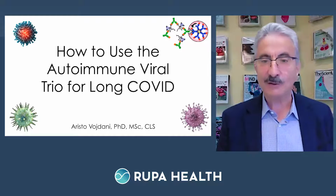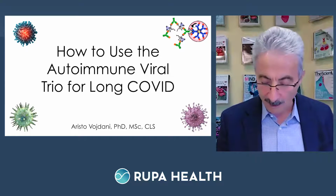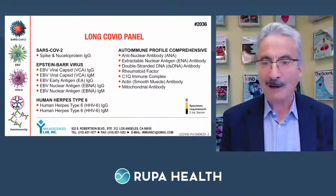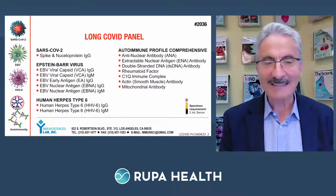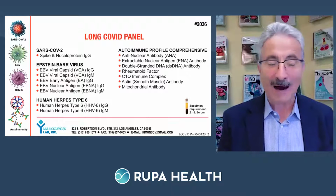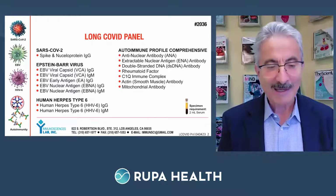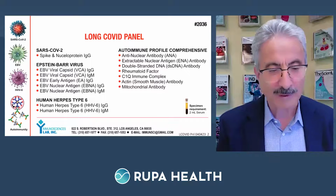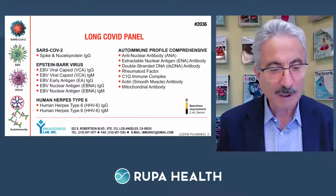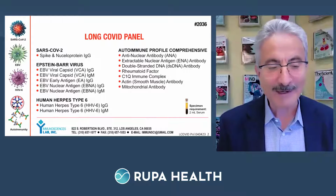So today, ladies and gentlemen, together, we are going to learn how to use the Autoimmune Viral Trio for long COVID. So the long COVID panel is a combination of the viral trio: SARS-CoV-2 antibodies against spike and nucleoprotein, and Epstein-Barr virus, 5 major determinations. I emphasize that because not many laboratories are doing, for example, early antigen. It is very, very important to order the EBV panel from a laboratory which for sure is going to include the early antigen, because positivity of early antigen indicates viral reactivation.